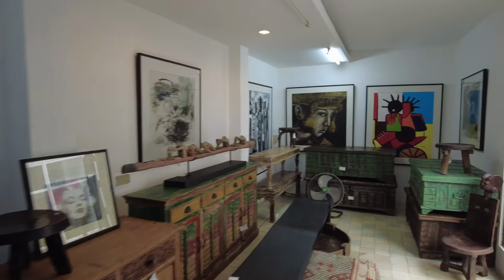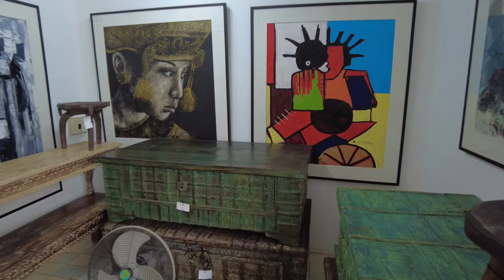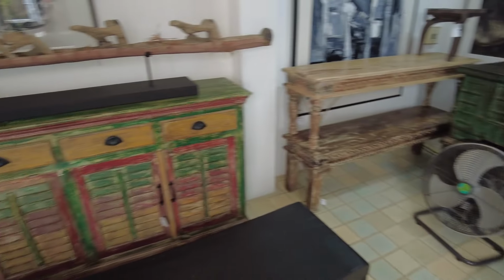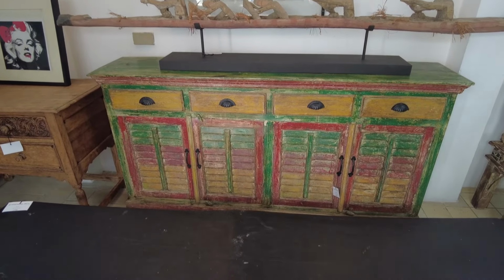Wonderful. Oh, yes, these chests here, they're all Indian. So, India's a big source of product. Indonesia's big, and now England's becoming very big. I've sold a lot. I'm getting another container from the UK now, Midlands area.